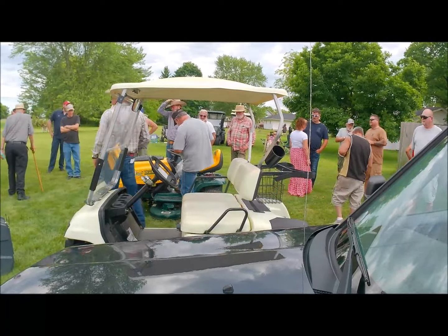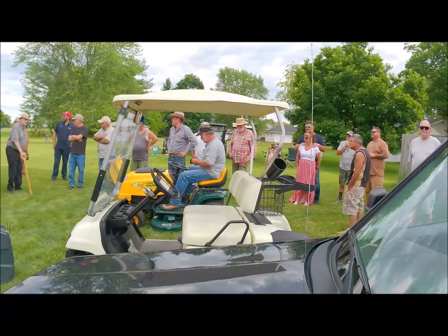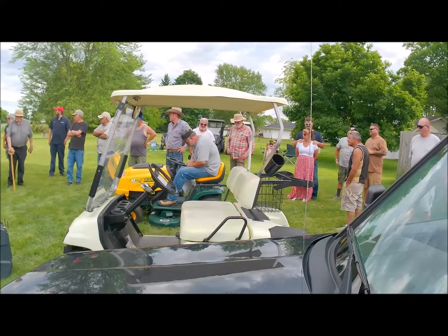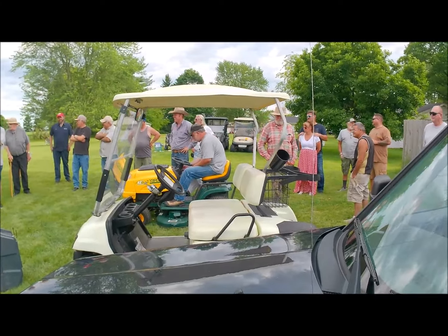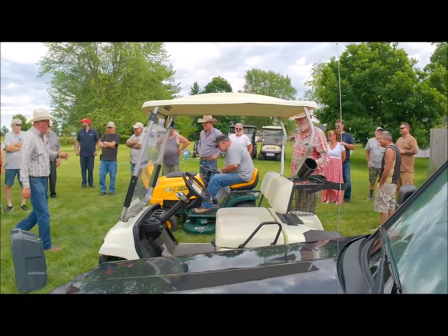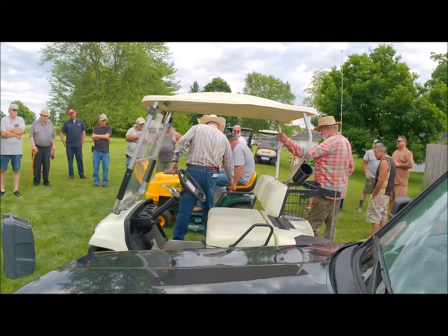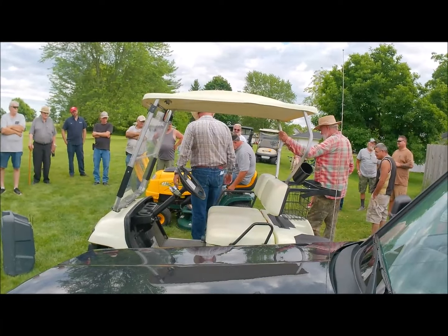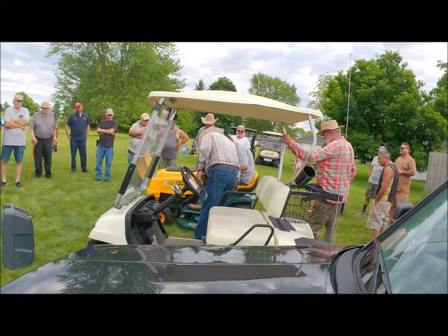That's keys for the golf cart. I'll take him over there. Ma'am, here's the keys to your golf cart. Thank God you don't have to ride in his old Gator no more. Darned old junk John Deere Gator. Put it in neutral. There we go. There you go.